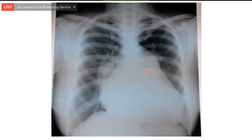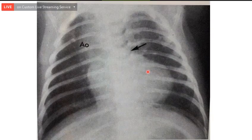We'll go to the next one. Take this. This is an X-ray of, I think, about a 10-year-old boy.